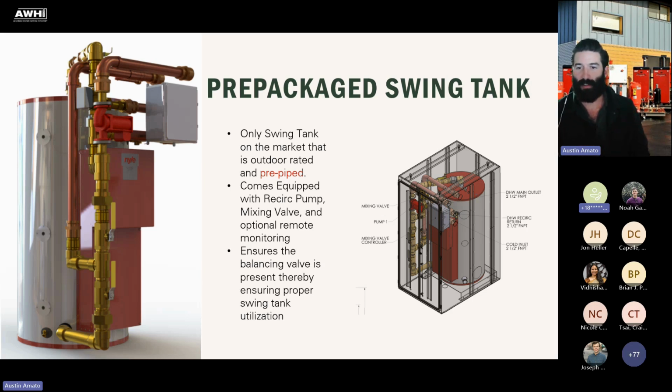If a plumber just wants to make the piping between a couple of tanks and then run it over to here, this is all the confusing stuff that oftentimes gets messed up. So we're just hitting the need there. If you don't want to use this as a swing tank, you could also use it as a standalone electric water heater as well.